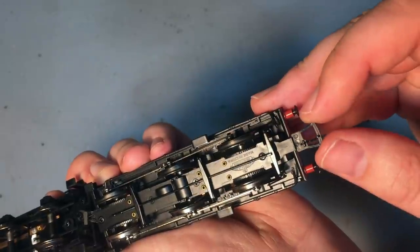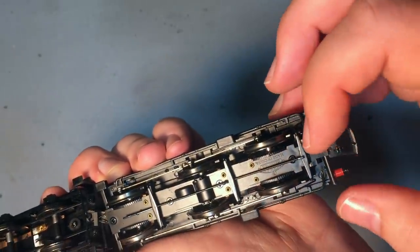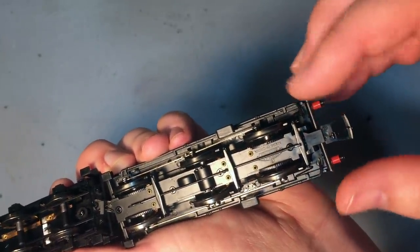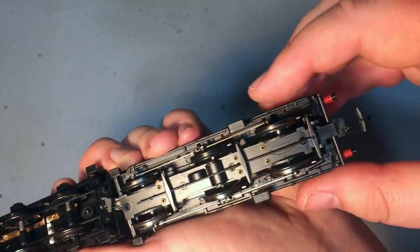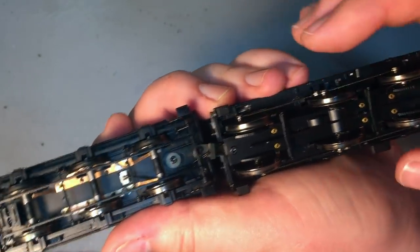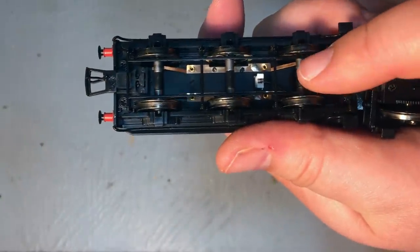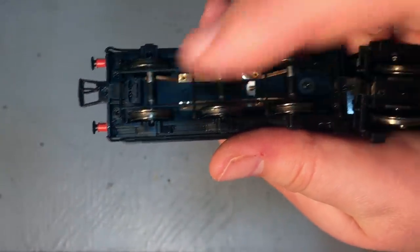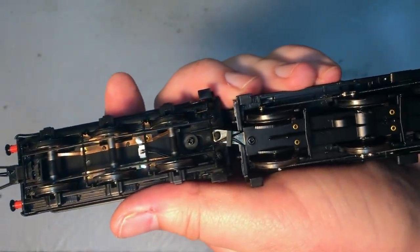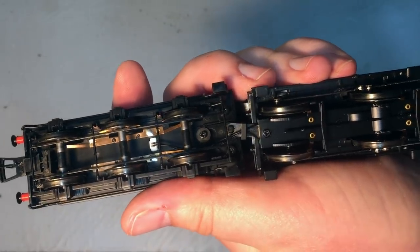So we've also got factory fitted front coupling in a NEM pocket, which is quite easy to remove or indeed replace the coupling should you so wish. We've got all main wheel pickup plus pickup electrically from the front and rear axles in the tender, which does make this a pretty sure-footed locomotive when running.